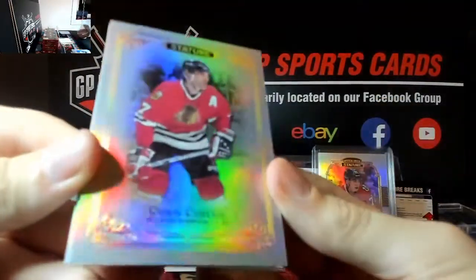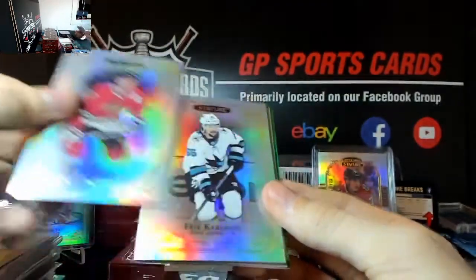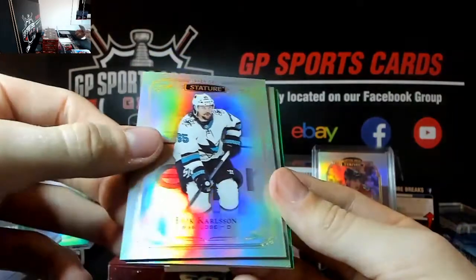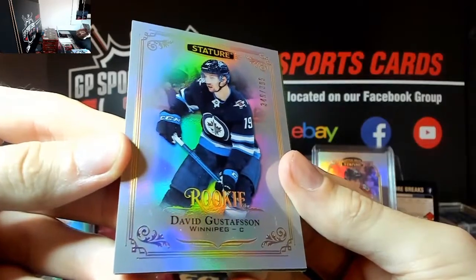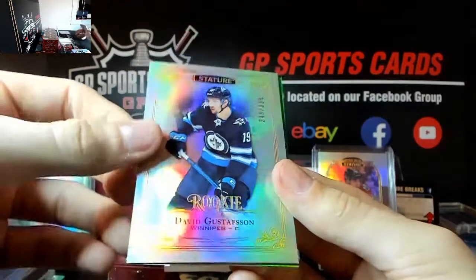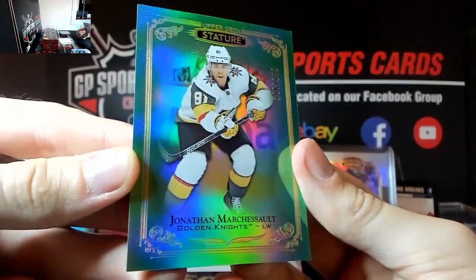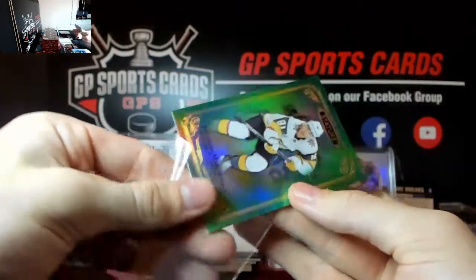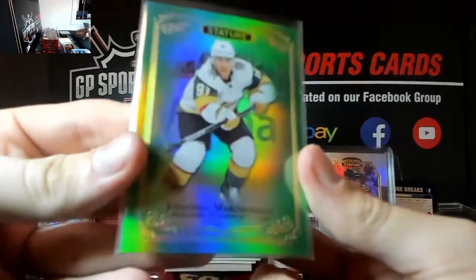We've got Chris Chelios. Chris Chelios base. Erik Karlsson base. Nice one there. We've got David Gustafsson out of 399. David Gustafsson. And Jonathan Marchessault out of 149 for Vegas. Jonathan Marchessault. 149 for Vegas.